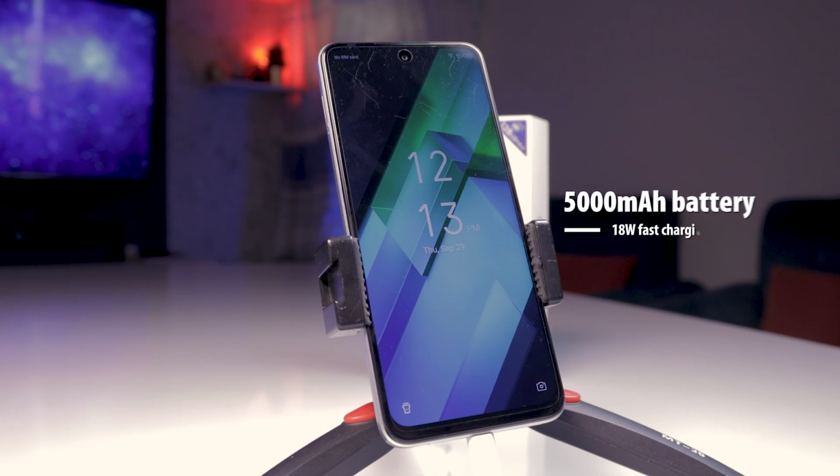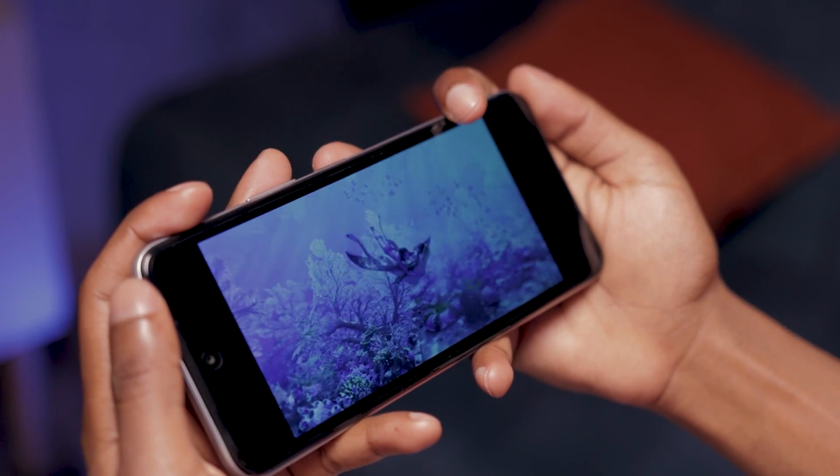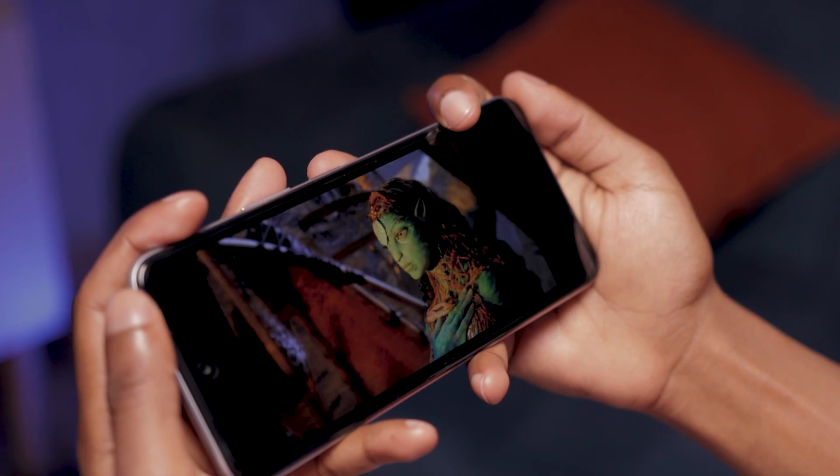Infinix Note 12i has a 5000 mAh battery and supports 18-watt fast charging. That's enough juice to last you 2 days of light use and a full day of moderate use, with you needing to plug in for a charge at the end of the day if in heavy use. You can't ask for more than that from a smartphone in the sub 20k price range now, can you?